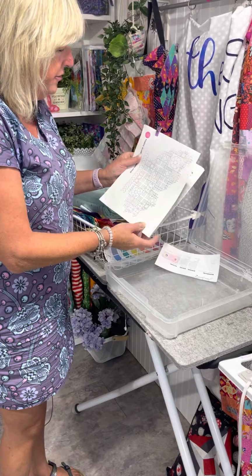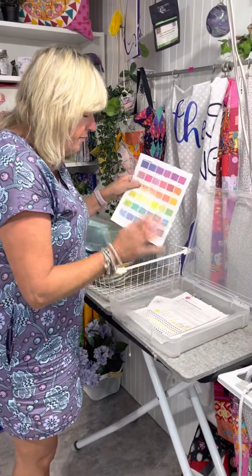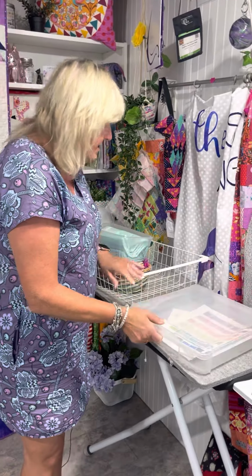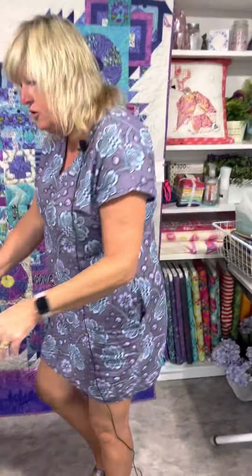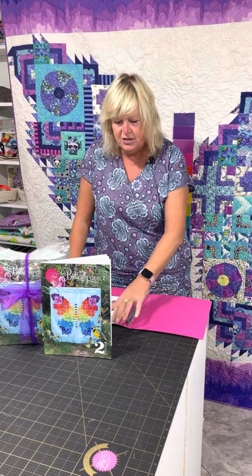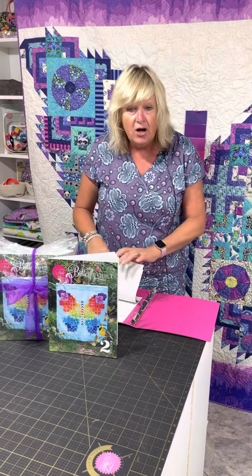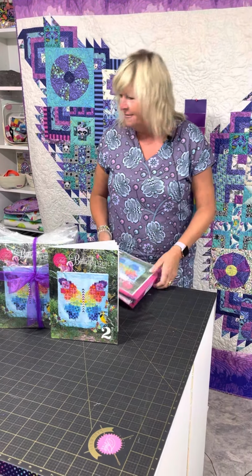There's a beautiful coloring sheet in the pattern. Talks about the half square triangles. The pattern is so well written. It's easy. Don't be afraid. It's lots of fun. Use your imagination. Like I said, if you have a special piece of Tula Pink fabric that you absolutely love and you've been sitting on it waiting to put it into something, this might be the quilt.